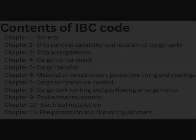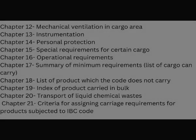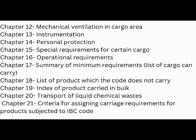Now finally, we are talking about contents of International Bulk Code. If you want me to make a detailed video on contents, please let me know in the comment section below. But all of you make sure that you go through all these chapters once. At least the headings you must learn by heart for the purpose of your oral examinations. So there are a total of 21 chapters in IBC code. Each chapter has special information related to things which are done on chemical tankers, whether it is operation wise, construction wise, electrical installation wise, any arrangement such as pipeline, machineries, pumps, etc., and how to wash the chemical cargoes.